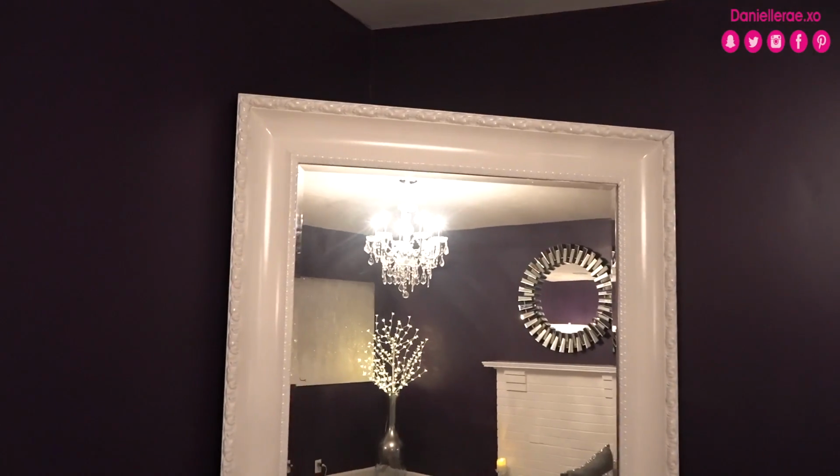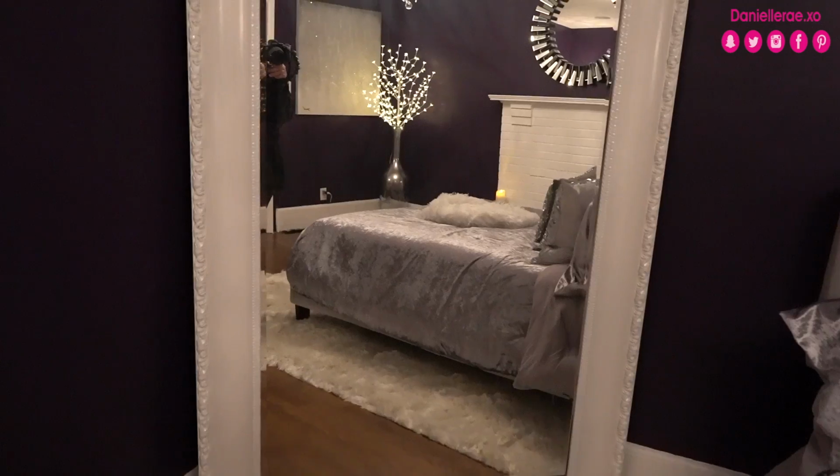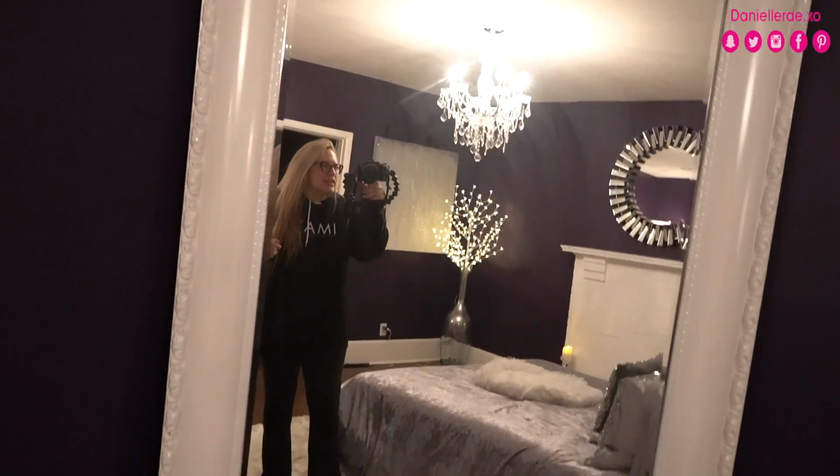Next thing is this mirror. So this mirror, I believe, is about 7 foot tall. I believe I found one very similar. Look at me in my casual clothes with no makeup on because it's late at night I'm filming this. But yeah, I believe I found one online similar for you guys.